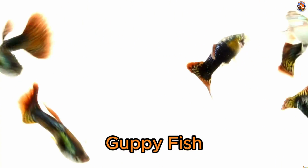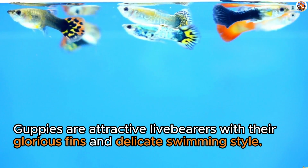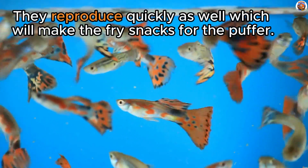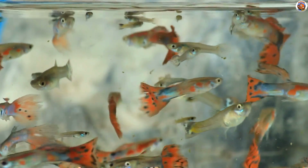Number 1 on the list is the guppy fish. I know, guppies are attractive live bearers with their glorious fins and delicate swimming style, but for pea puffers, they're the perfect target for aggression. They reproduce quickly as well, which will make the fry snacks for the puffer. So if you plan to house them with your pea puffers, think again.